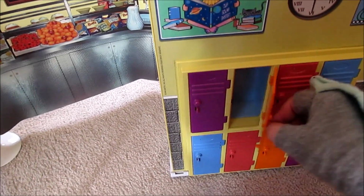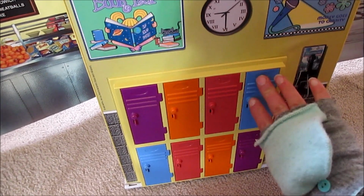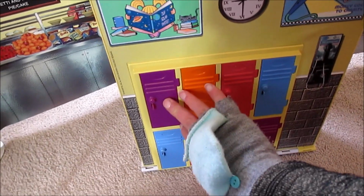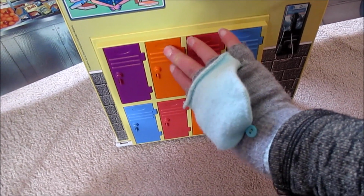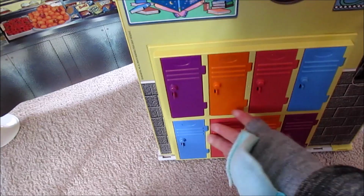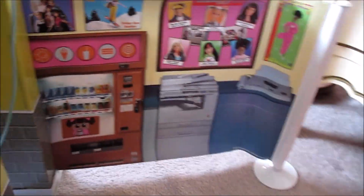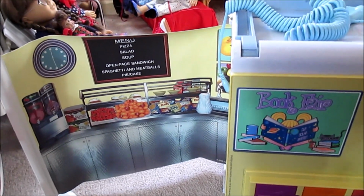We mostly used the lockers. I used to give each doll a designated locker, so Mary-Kate and Ashley would have a locker, Yasmin would have a locker, Collings Katie doll, Collings Robin, my Jasmine. I even had little books I made for them. And then I really liked the hangout over here in the cafeteria. I was really bummed that we didn't get the cafeteria table.